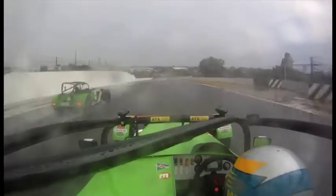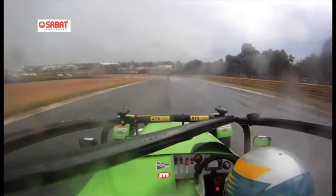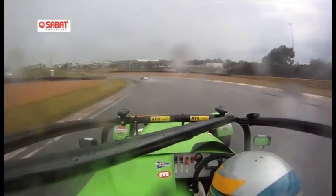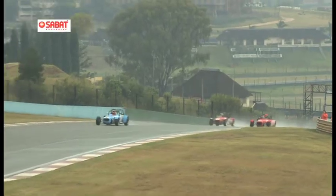We see Sean Hewitt making a move on Chris Woolley. He slips down the inside and takes the position. Into the S's, it's James Forbes ahead of Chris Woolley, Sean Allen and Ken Cloud.